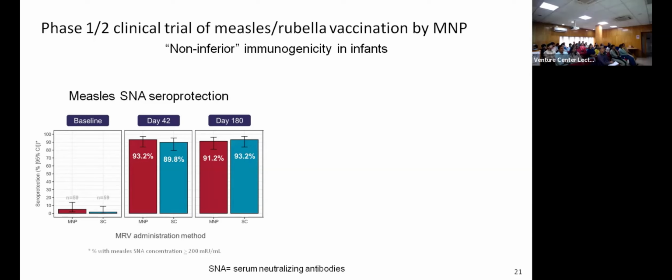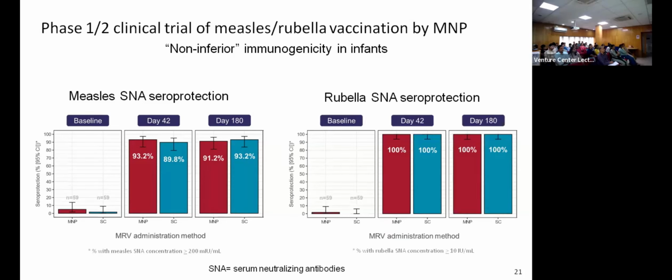And you can see the baseline, there was some just background at the 2 different time points where we measured the red microneedle patch and the blue subcutaneous injection. You can see that they're essentially the same. We got nice responses and no difference based on the route of administration. Story is similar or even better with the rubella, 100% seroprotection in all vaccinated people, which was everybody in the study. So from an immunogenicity standpoint, looks good.